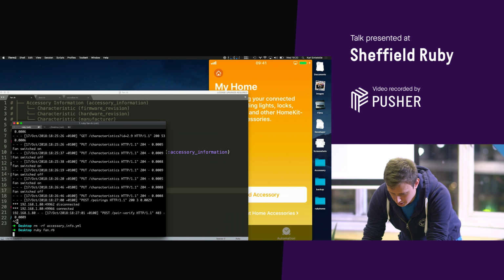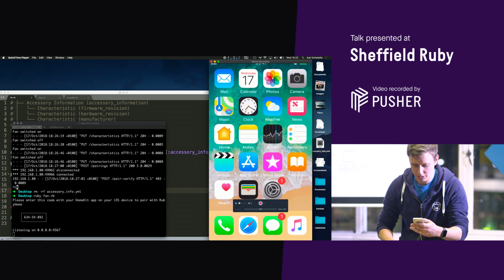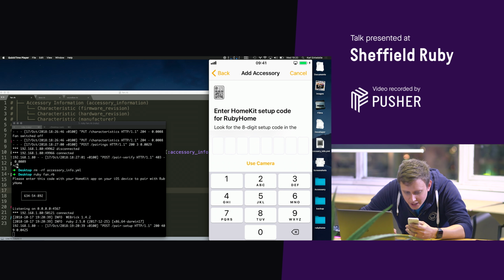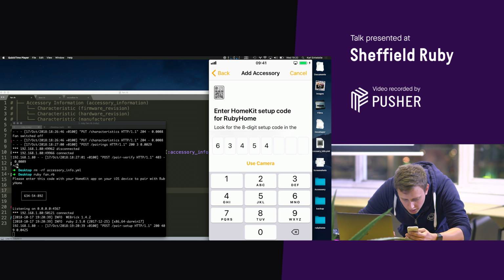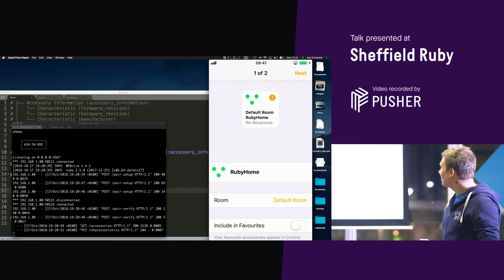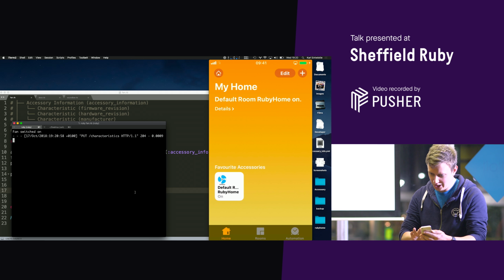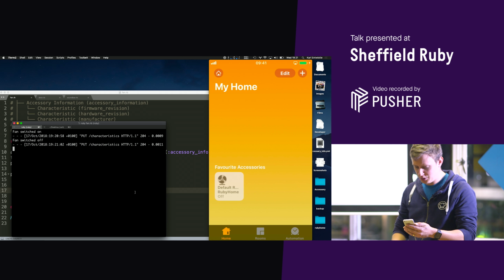So if I run that code and go through the pairing process on this iPhone. Just got to see what that code is. It's different each time. 892. Hopefully, yeah, it worked. So now, if I just clear my terminal, then if I switch the fan on, you can see in the terminal it says the fan was switched on. And if I switch the fan off, then it says the fan was switched off.